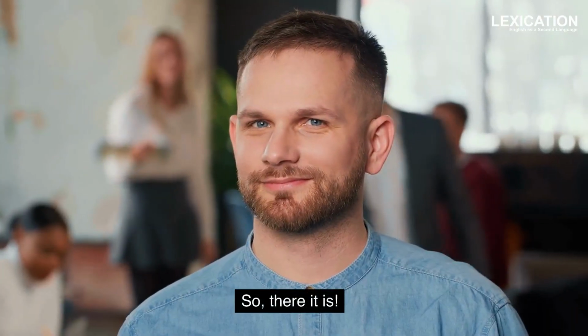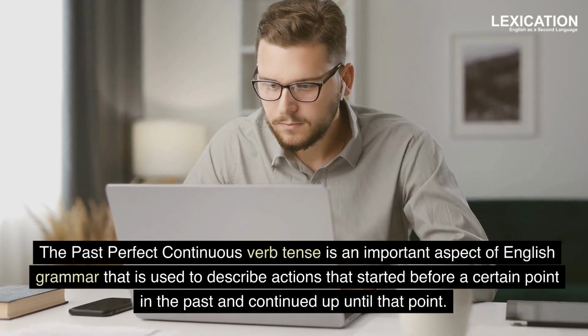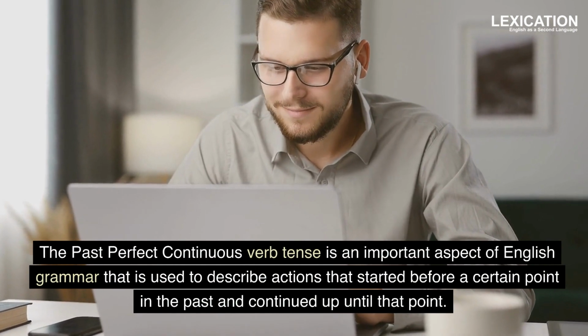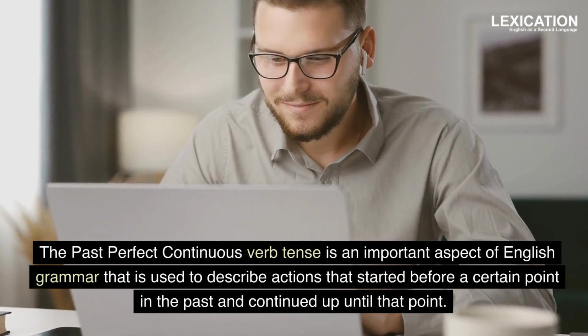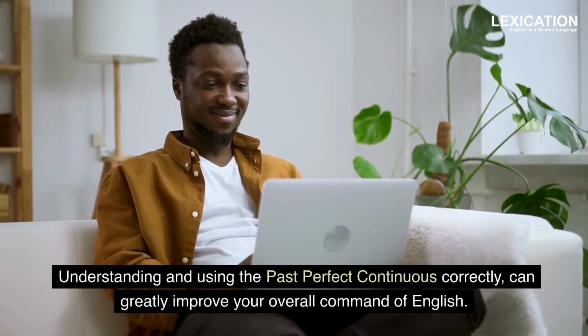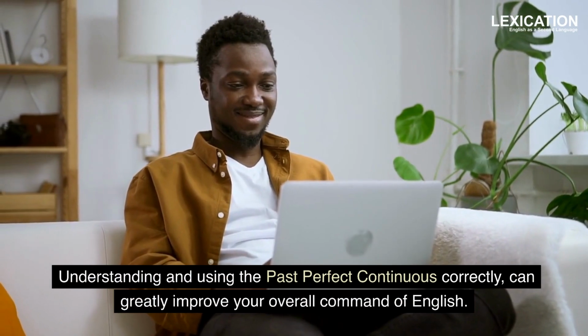So, there it is. The past perfect continuous verb tense is an important aspect of English grammar that is used to describe actions that started before a certain point in the past and continued up until that point. Understanding and using the past perfect continuous correctly can greatly improve your overall command of English.